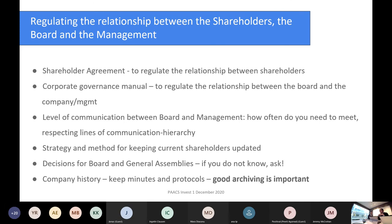Strategy and method for keeping current shareholders updated. Again, this is the point that Camilla was making earlier. All shareholders have a right to the same information. So making sure that you have maybe quarterly newsletters that go out to all the shareholders. You have your AGM, all those things, thinking about how to communicate with the shareholders.